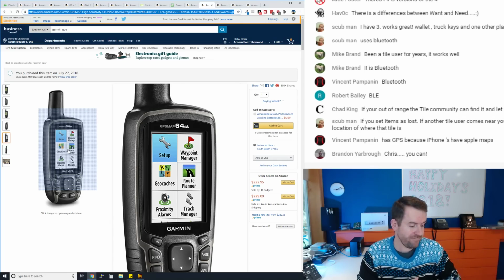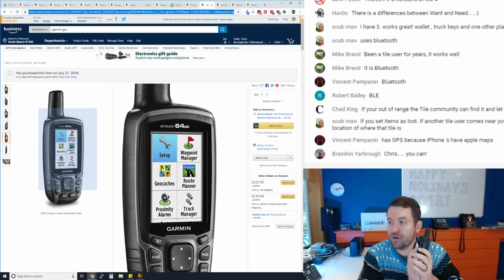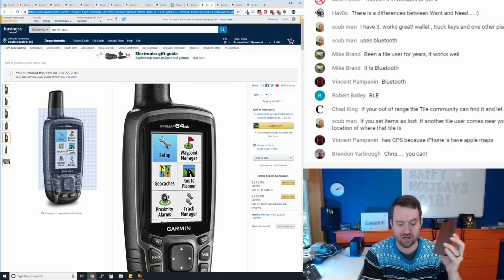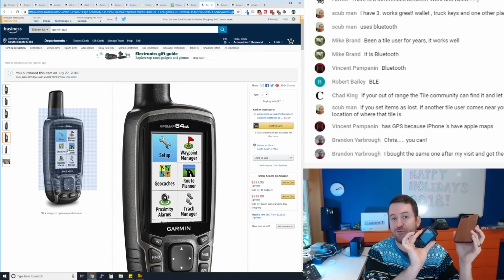But this is so much more accurate, right? Especially in areas where the GPS in the phone is just no good, this is way, way, way better. Case in point, I did a geocache out here on the Oregon coast not that long ago, and we were walking around in circles with the phone, because the phone only has accuracy to about 30 yards, whereas this is accurate to about 5 yards.